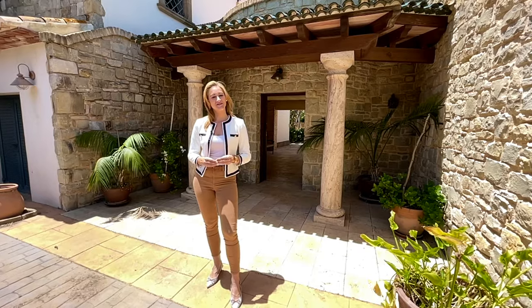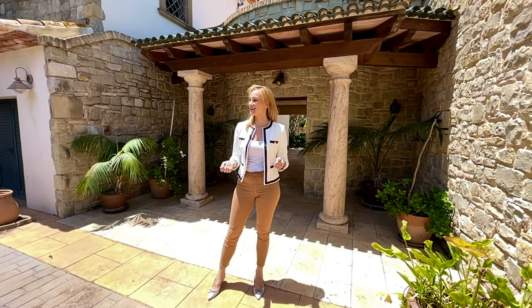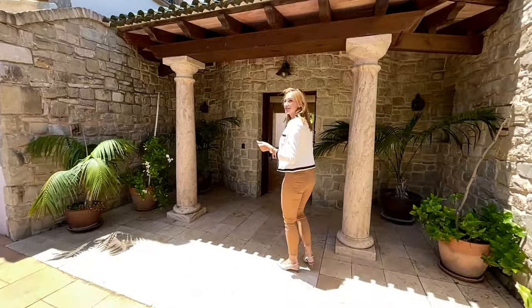So now you've seen this very representative driveway, and here we come right to the entrance area where you receive your guests. And I'd like to show you the inside a little bit.